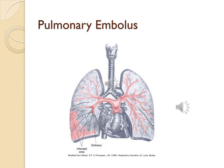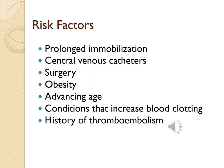This slide just shows a pulmonary embolism. You can see it on the left-hand side of the screen. This slide just lets you visualize the embolus there that's in your lungs. You can see it on the left-hand side of the screen.